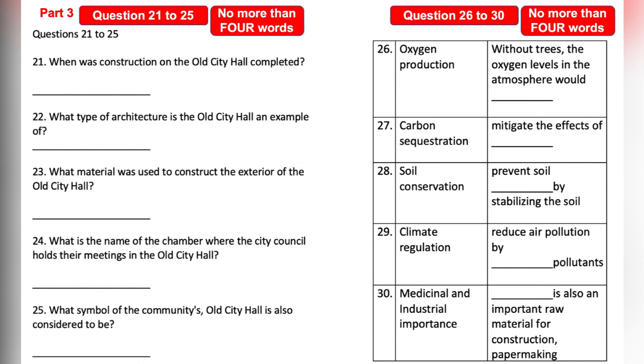The Old City Hall was built in the late 19th century, during a time of rapid growth and development in our city. At the time, our city government was in need of a new and more imposing headquarters, one that would reflect the growing power and prestige of our community on the national stage. After a design competition, the plans for the Old City Hall were selected, and construction began in 1891.